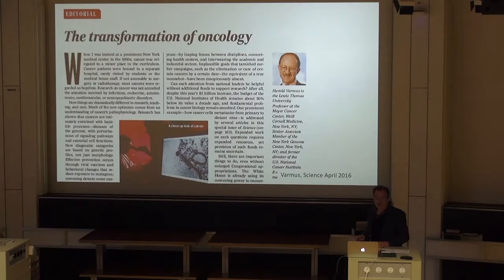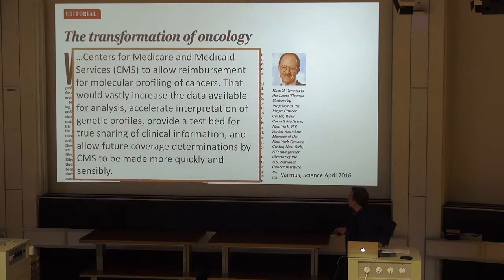Now, I think what's important, and it's highlighted by Harold Varmus, who was formerly the head of NIH, the head of NCI, and also Memorial Sloan Kettering. And what he was arguing is that we need to gather this data, whether it's in cancer care or other care, in order to improve efficiency, but also to make the best argument that what we're doing is useful.